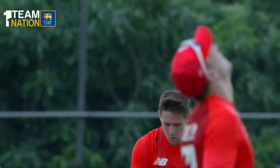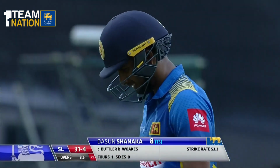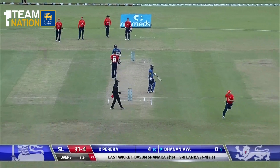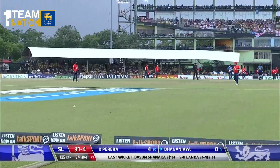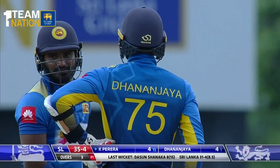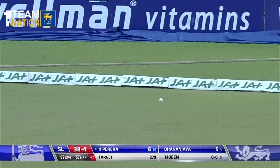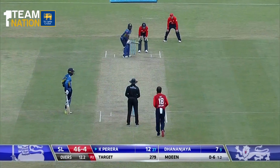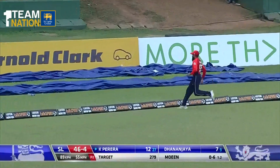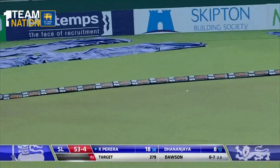They've got a plan, executing it brilliantly. Dasun Shanaka goes for 8. Sri Lanka 31 for 4. Punch down the ground. It's a good start from Dhananjaya. He has a boundary, 35 for 4. First sign of aggression, and it's a good one as well. Reverse sweep, 4. Top edge, there is a man out there, but he's fine, and he can't stop the boundary.